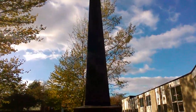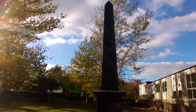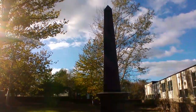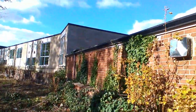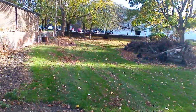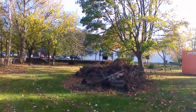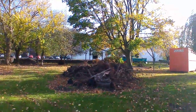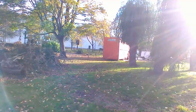Really big obelisk. Stepping backwards. Lots of ivy as well on the wall. Looks like that will be good for bonfire night, that pile of wood. Really lovely autumn day.